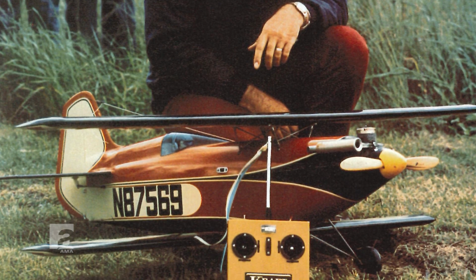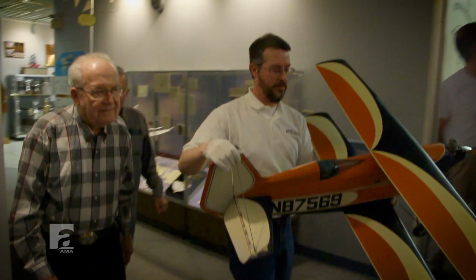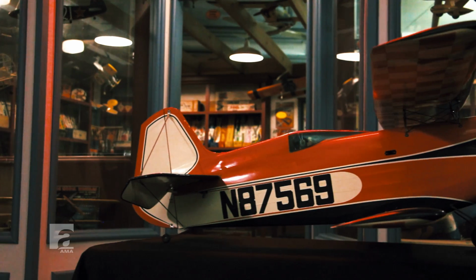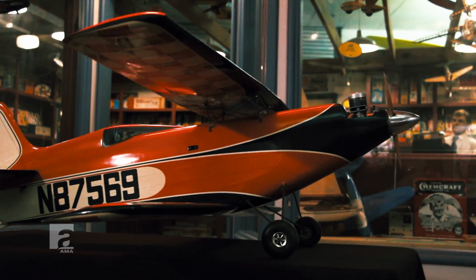And as of today, that same Night Twister that won in July of 1973 can be found in the National Model Aviation Museum. Museum Director Michael Smith sat down with Bill Heger and Jack Poppenhager to talk about this historic aircraft.